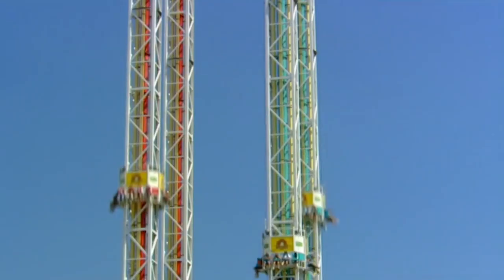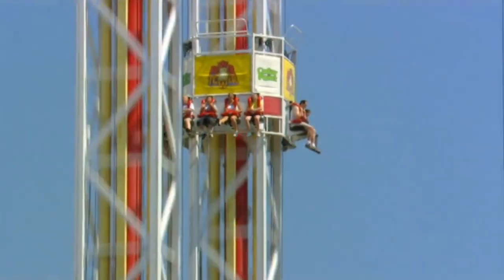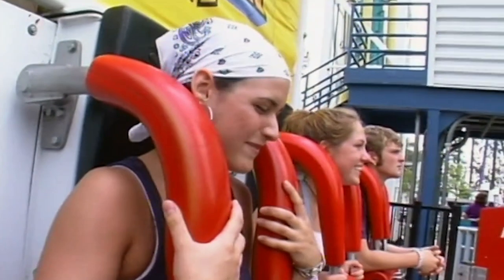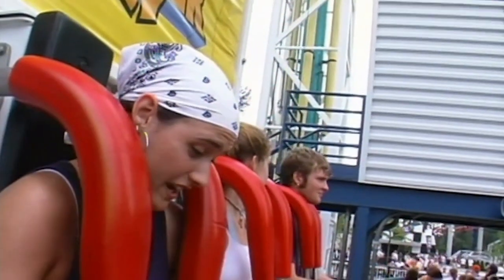The other two towers, coloured red, use the same technology to blast passengers up. I'm gonna get whiplash.